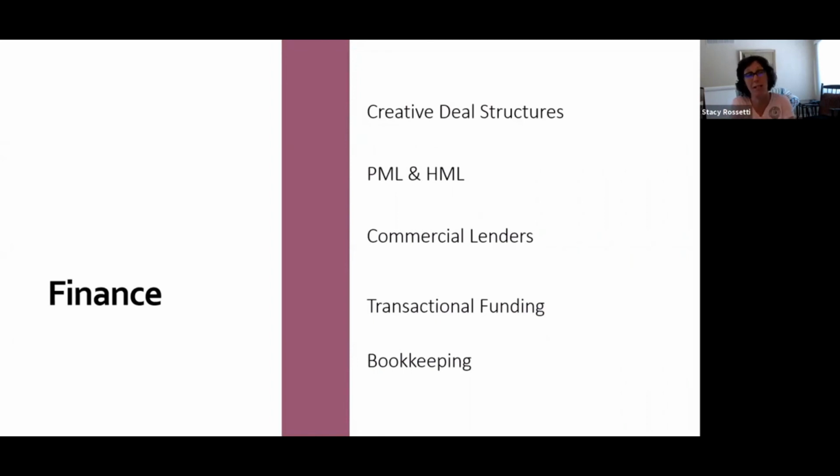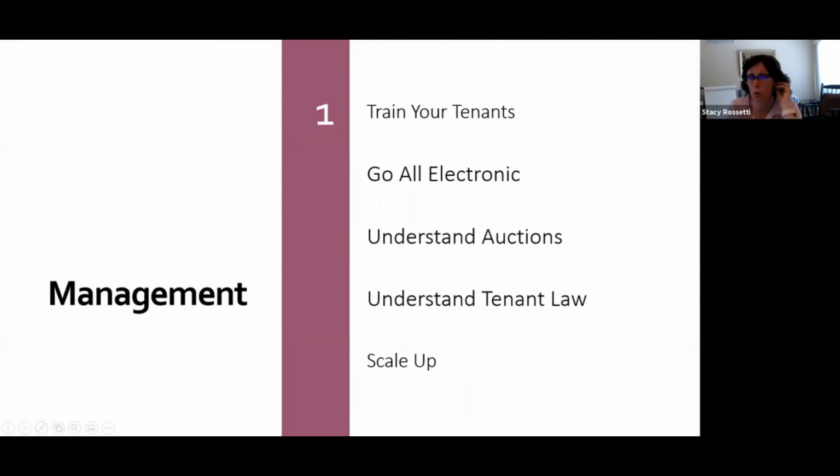And then bookkeeping also falls into this as well. And bookkeeping for self storage is not really that difficult, thank God. There are liabilities and loans, assets and loans, but it's not very difficult, which is good. Okay, and then management, right? You have to be able to train your tenants, right? So this is when you buy the facility, now what? This is the answer: train your tenants, all right?